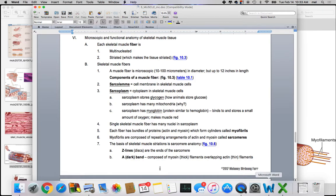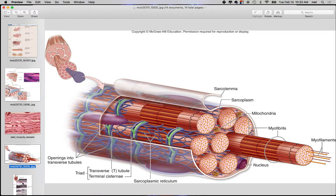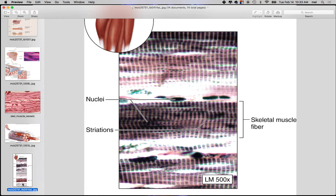So let's talk about first what is true about skeletal muscles before we get into the details. From histology, you remember that a single fiber is, of course, striated. We're going to see the basis of the striations today. And a single fiber is multinucleated. They become multinucleated during embryonic development because you have these little muscle stem cells called myoblasts. The myoblasts fuse during embryonic development, and each one of them keeps a nucleus, so they end up being a multinucleated cell.